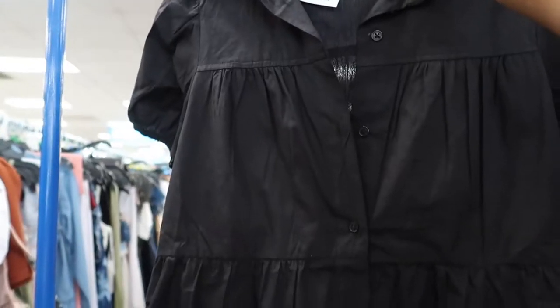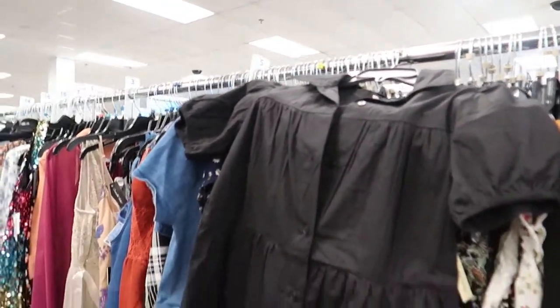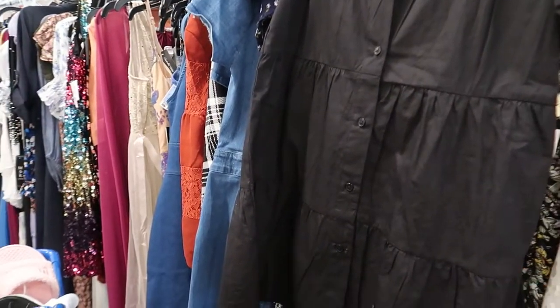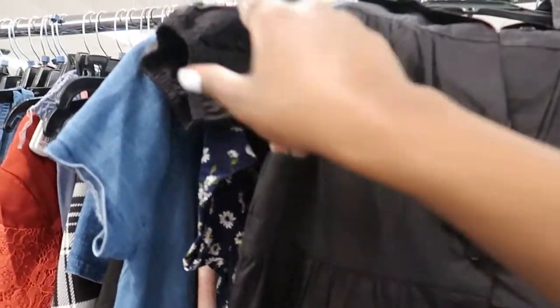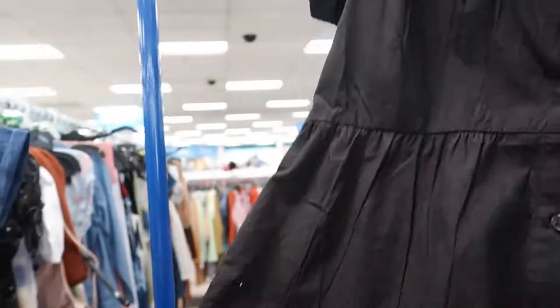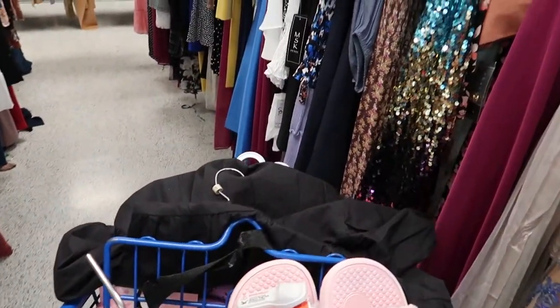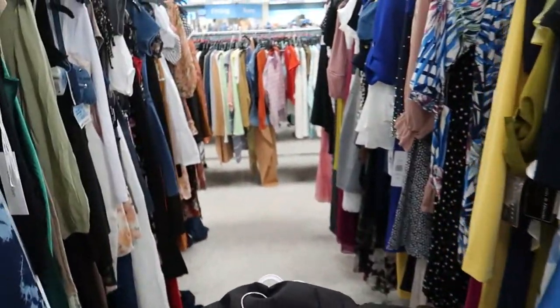$12.99. Yeah. It's one of those smock tiered dresses. I wish I could show y'all better. Buttons down, it's black, cap sleeves, and a collar. I'm gonna look for it in a medium just to be on the safe side. But I can really envision a look for that already. So we're taking that home.